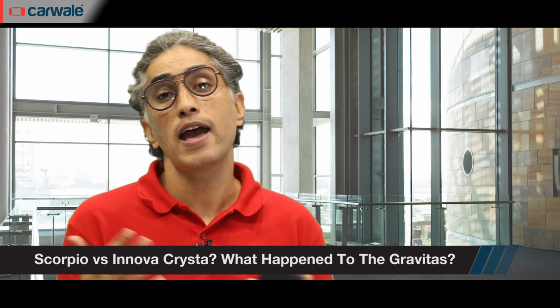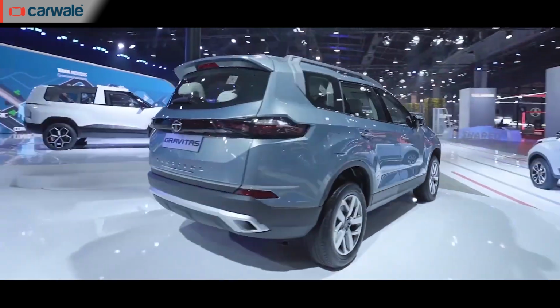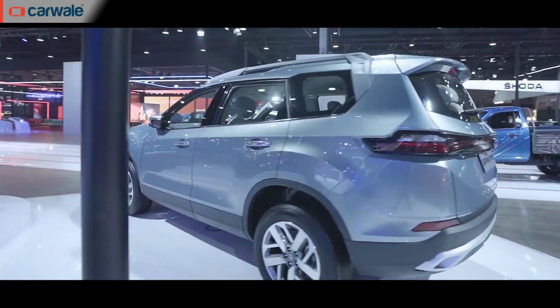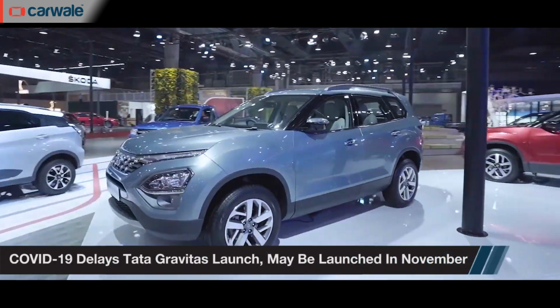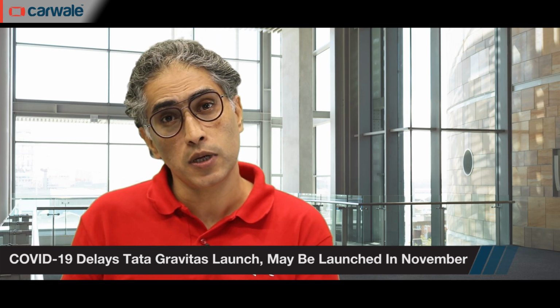So Gravitas should have come by now. It is, for those not in the know, the 3-row version of the Tata Harrier, a slightly different design towards the end. And it was showcased at the Expo. It was supposed to be launched. It's not launched. I think everybody's launch timelines are delayed thanks to COVID. But it should be out, if not during the festive season, which means next month, then early next year.